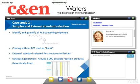So then the second step was to select the samples and the external standards used for the identification and quantification of the food contact containing substances. So in order to help identifying and quantifying all the food contact containing oligomers, a coating without the food contact substance was used as a blank.